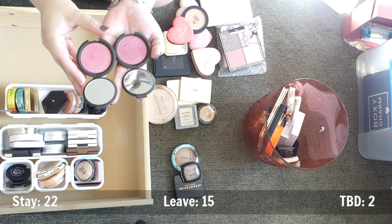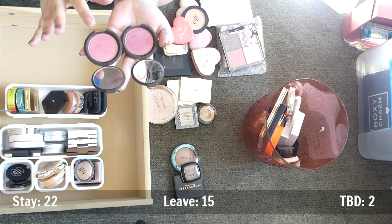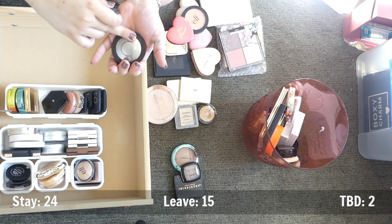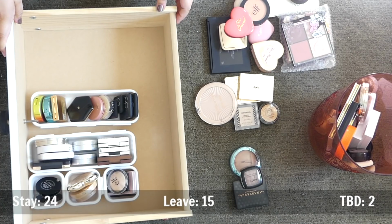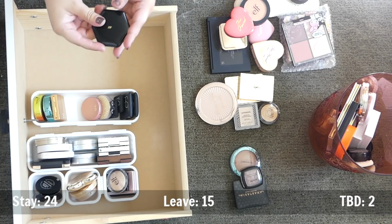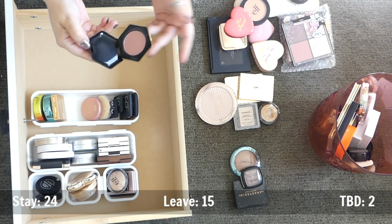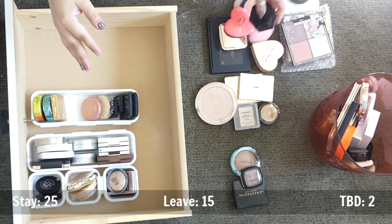Oh! I know in this lighting they look kind of identical, but this is much more of a plum purple and this is more of a rosy pink color, but they are so pretty. I love the packaging. Pardon me, my memory card filled up, but anywho, okay, this H&M blush, I feel like they changed their makeup and packaging and stuff, but I really loved that blush.